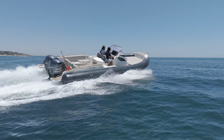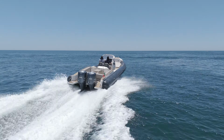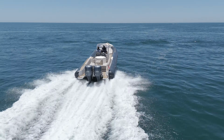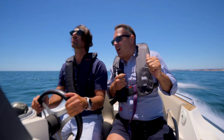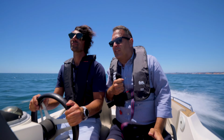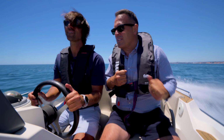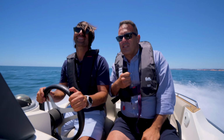But actually, do you know what? Okay, it's flat. We haven't got a swell today, but I actually am able to, I'm not grabbing on. This feels a very stable platform. Those engines are beautiful sounding V6s. But for a fast run on this Capelli Tempest, if you wanted to get somewhere quickly, 47 knots, this really is a great boat.